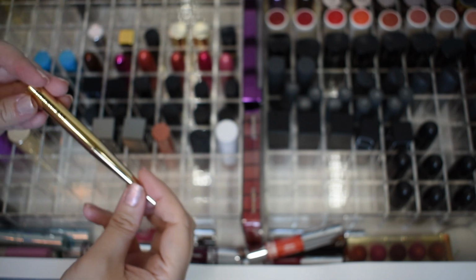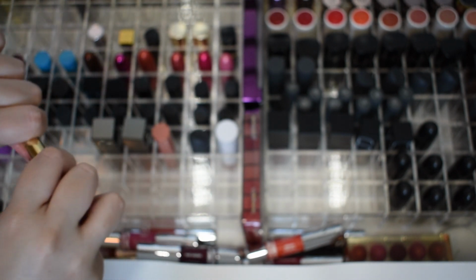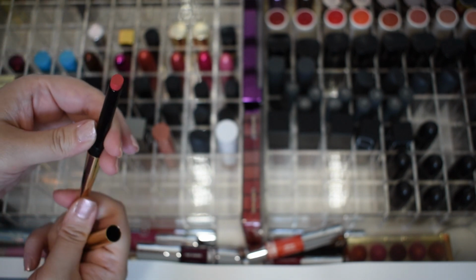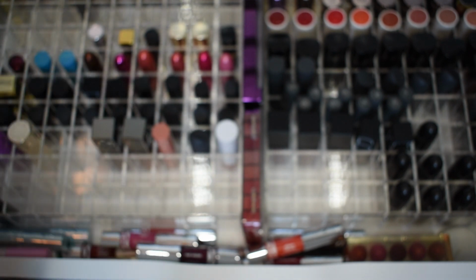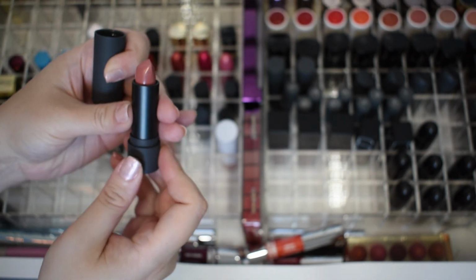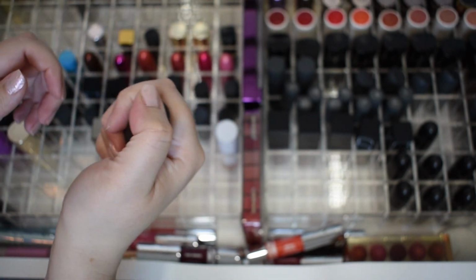For lippies this week, I think I'm going to pull this Hourglass refill in the shade You Can Find Me. I think that'll be great. And I think I should pull another one. Let's see what shade this is. Ooh, that's a pretty pink. Okay, that is Bite Meringue. We'll bring that one in.